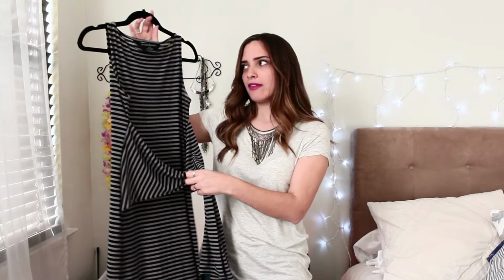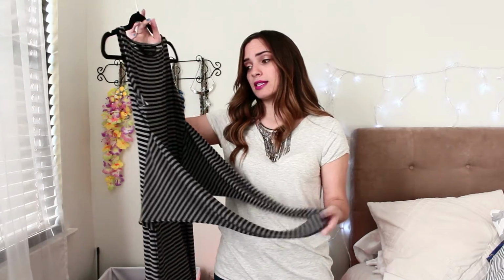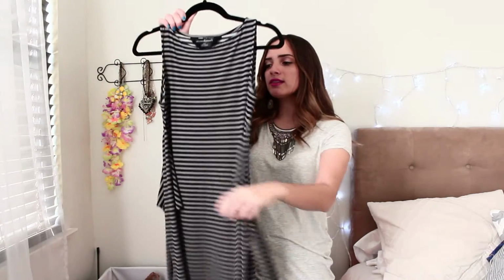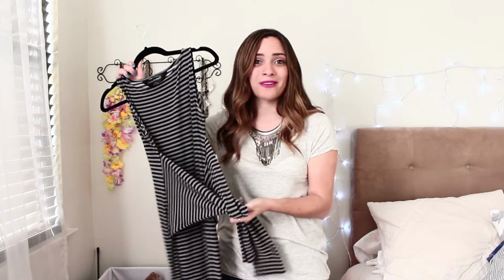I tried it on. It's a midi length with booties, and I think it'll be a really nice piece that I'm gonna wear quite often. Because it's long enough, I would feel comfortable wearing it to work, or I would just wear it on an evening out and it wouldn't bother me. So again, very nice dress, and stripes. You can never go wrong with stripes either, so good option for me.